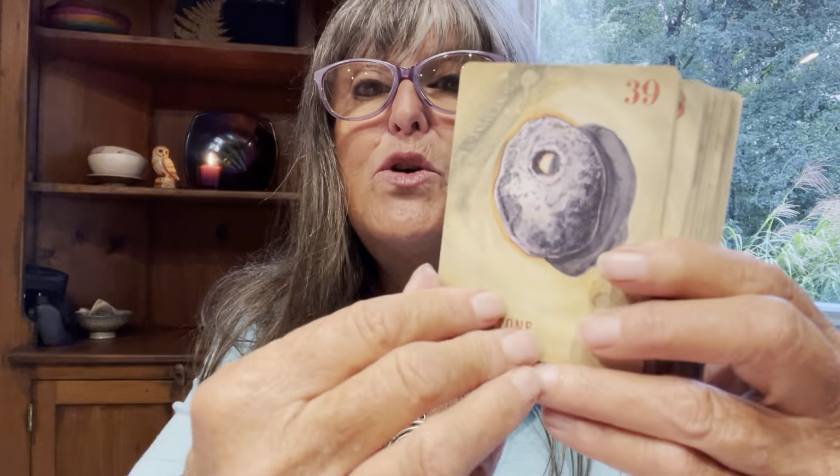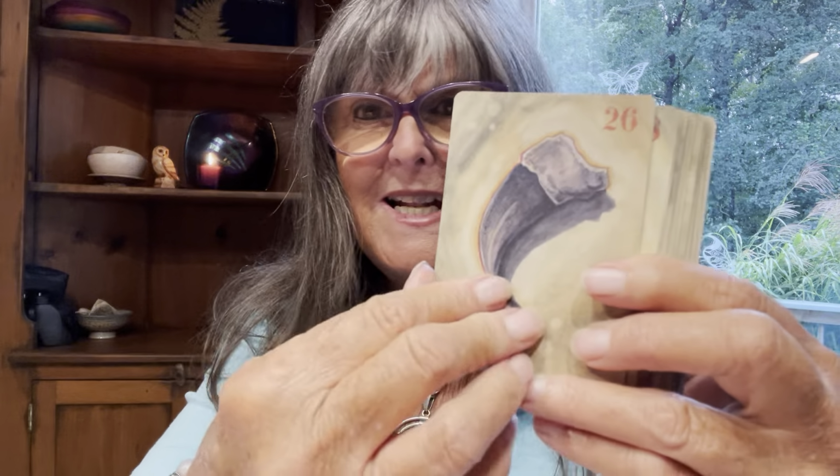Well, I'll give it a go. You gave it to me, I'll give it a go. I didn't think I was going to get on with this deck. I love this deck. I love, love, love. It's just great.